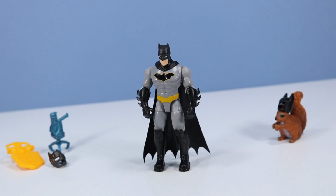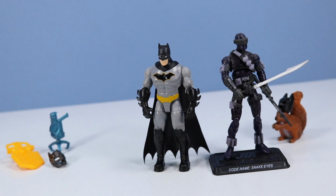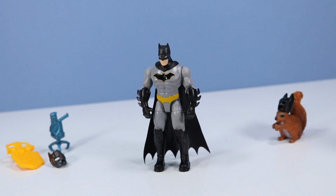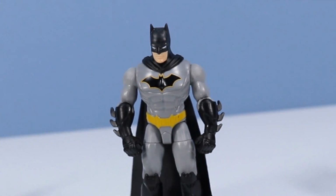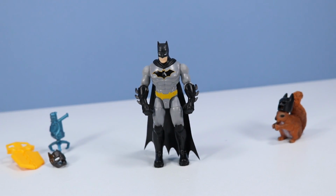Batman out of the box. How far he's come over the years. First off, I have to say I love the scale of this Batman figure. This is my favorite scale of figure. About that size of a Snake Eyes. This is a good run-of-the-cave gray and black suited Batman. I think the proportions are just about great for play.